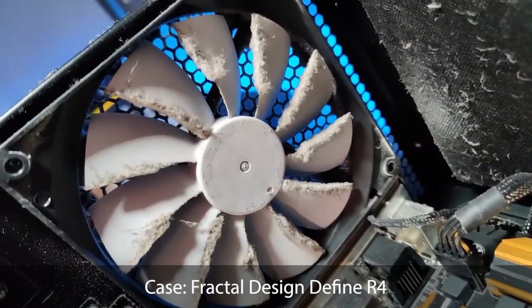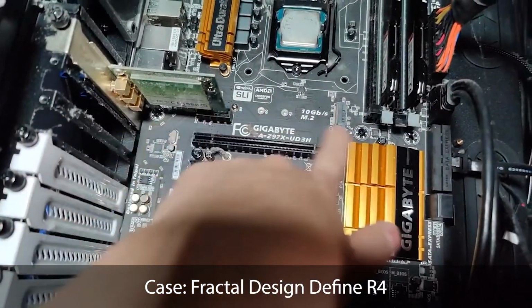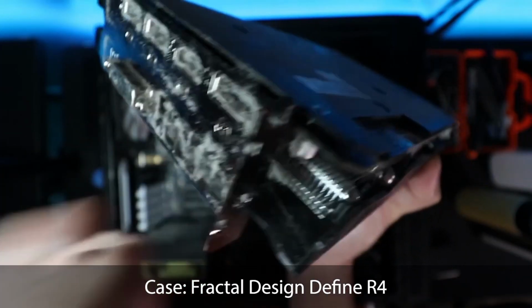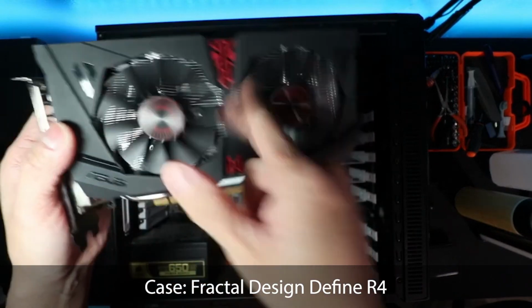There was a lot of dust buildup near the single exhaust fan in the back, and at the expansion brackets, so it seems like there was a negative pressure situation going on with the exhaust fan, pulling in air mostly through the space below it, as well as in the back bracket of the graphics card, as seen by how much dust there was there. And that was about as much airflow as it was really getting.